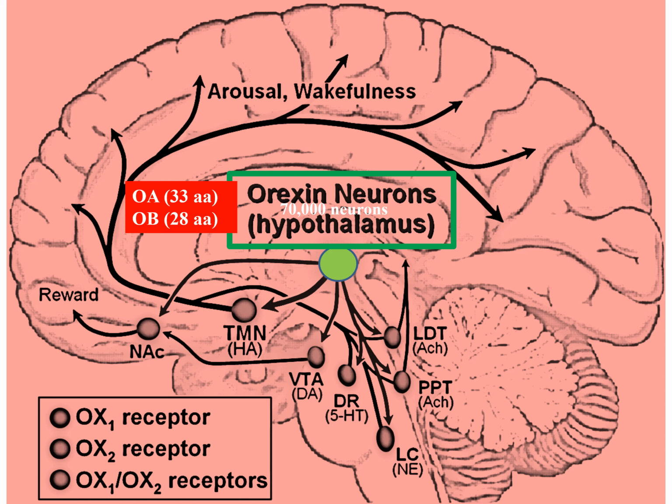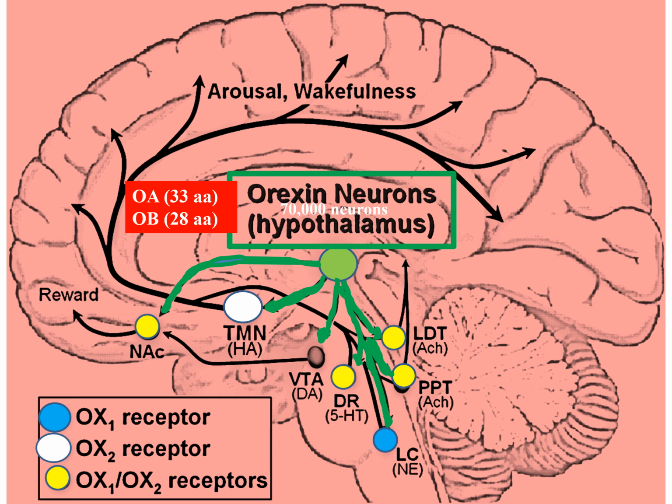This area produces projections to different nuclei in the brain, sending them orexin A and B. Now, these will be interacting with different types of orexin receptors, type 1 and type 2. Type 1 will be present, for example, in the locus coeruleus, where we have the production of norepinephrine. Type 2 receptors will be found in a different area, and the combination of type 1 and type 2 receptors will be found again in different nuclei. So the orexin will be working on these receptors to finally lead to arousal and wakefulness.